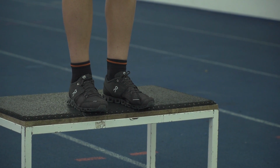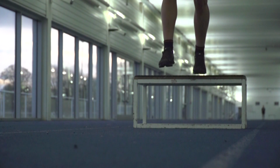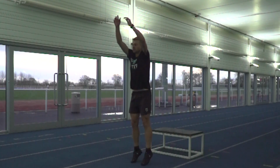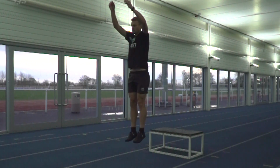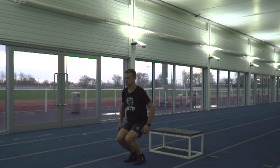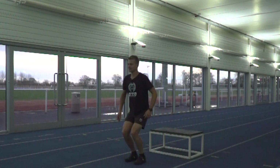From a standing position on a small box, jump onto the ground and land in a squat position. React as quickly as possible to the ground to spring back up into the air as high as you can. As your feet hit the ground, swing your arms vigorously upwards to add extra speed and power to your jump. Step back up onto the box and repeat the process.